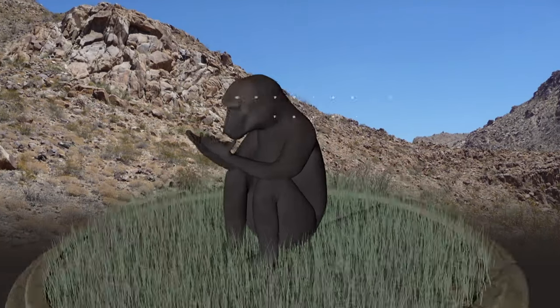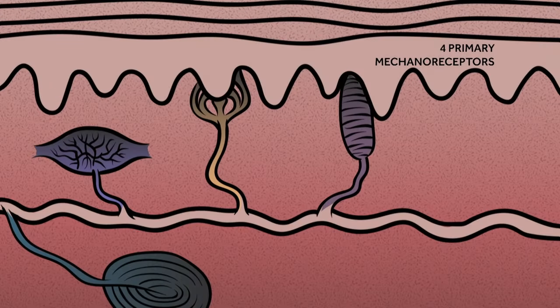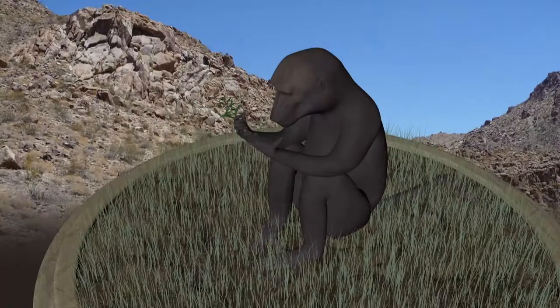Besides their opposable thumbs, baboons have four main nerve groups in different layers of skin. Pacinian corpuscles respond to pressure and vibrations. Meissner's corpuscles detect low-frequency vibrations. Ruffini's endings are sensitive to stretch, and Merkel's discs respond to gentle touch and perceive shapes. Through this special gear, baboons can better experience and manipulate their world.